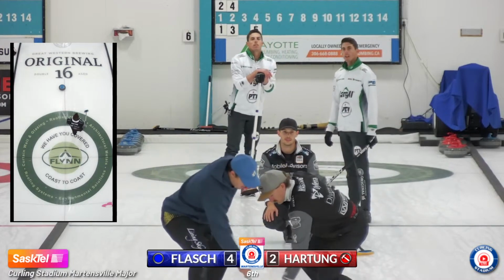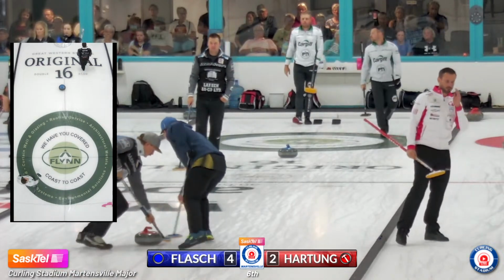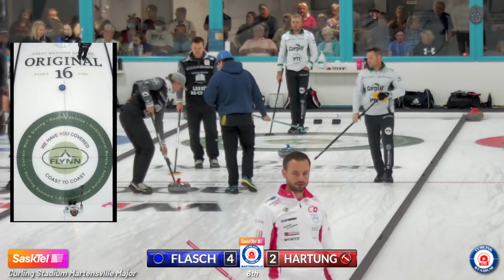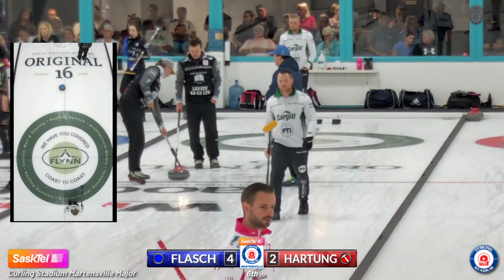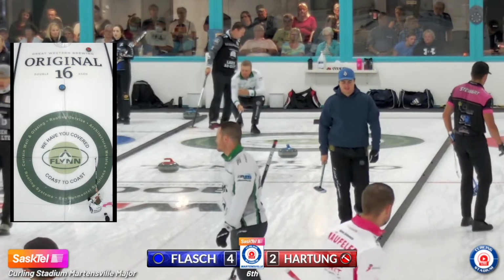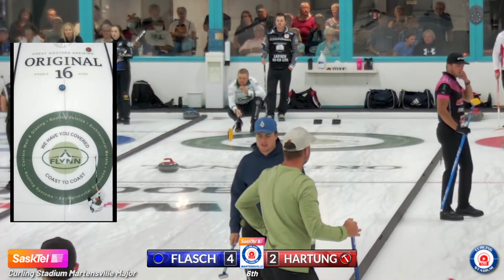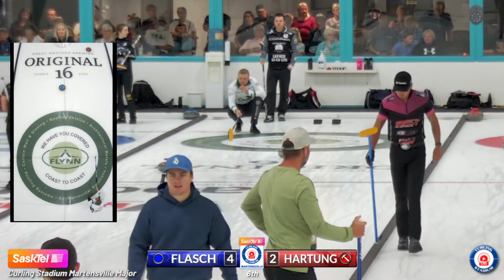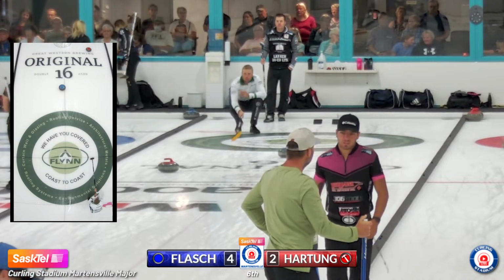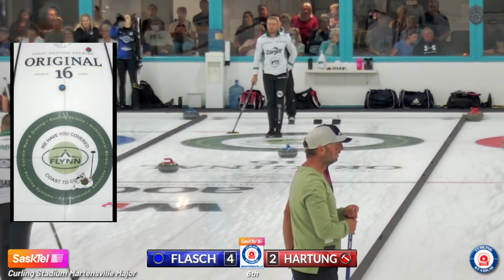Sixth end underway. Colton Flasch with a 2-point lead after the draw to the corner of the button. They play their tight guard with the first one, and this is Brady Kendall, lead for the Hartung team. Looking for the corner guard. Now the come-around attempt for the Flasch team. Daniel Marsh put up the guard on his first one.